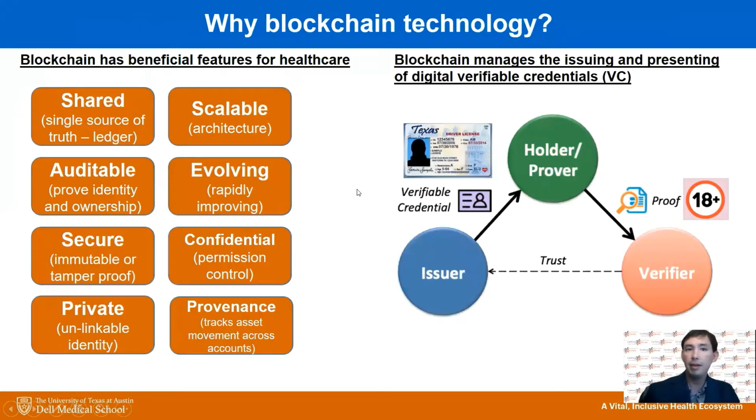Blockchain has some very beneficial features for the healthcare space. One, it's a shared distributed ledger that could work in a fragmented system. It's scalable, so if you want to add a new institution, you just add another node to the blockchain. It's an auditable record that can prove identity and ownership. It's a new technology that is ever evolving. It's secure and the data is immutable, allowing it to be tamper-proof. It's permission controlled, preserving confidentiality. It's private, preserving individuals' identities, and can show provenance, which can help track assets across multiple institutions.